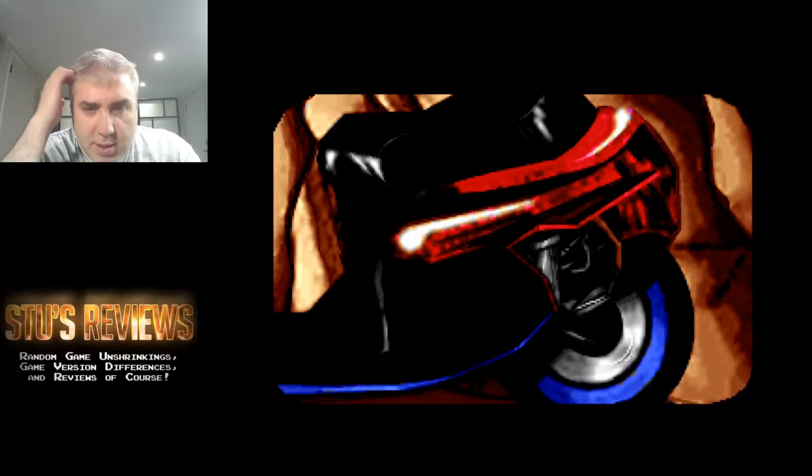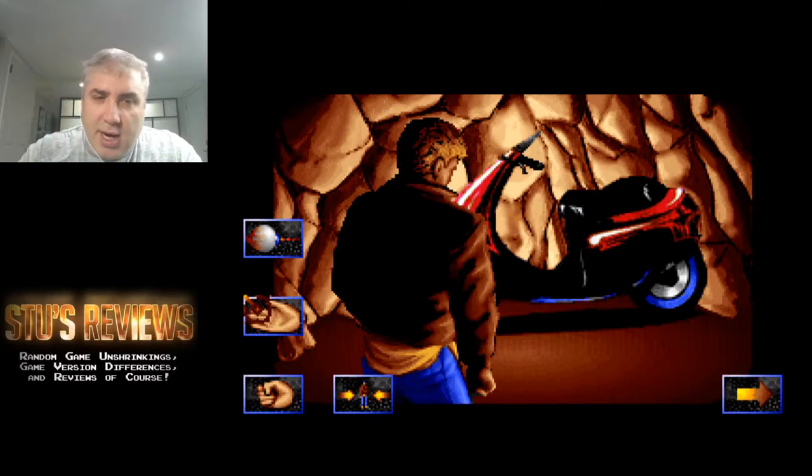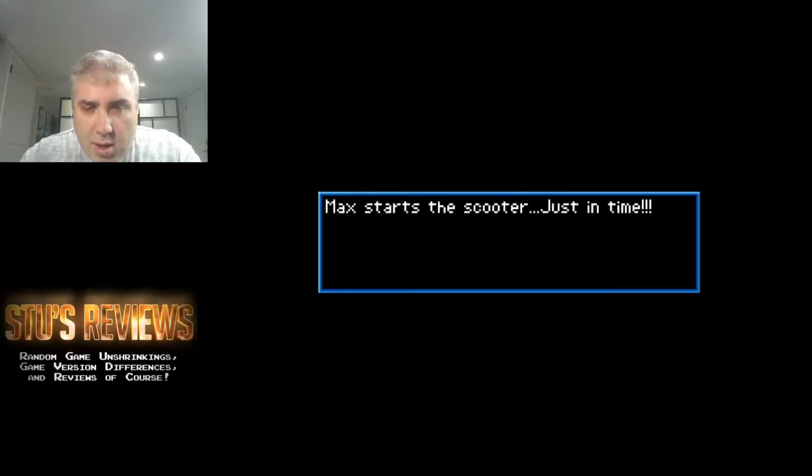"Max installs a space stone." I don't know how that's going to help, just sticking a rock into a space on your scooter that wasn't designed for that rock. Come on. "Max, we are just in time." Just in time for what?